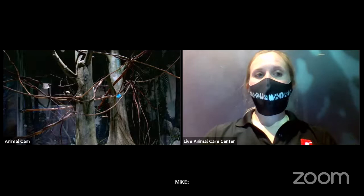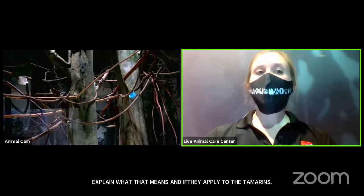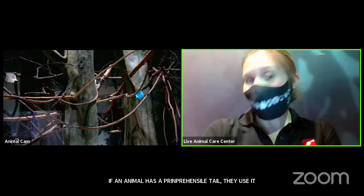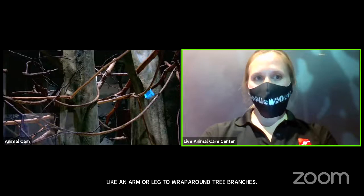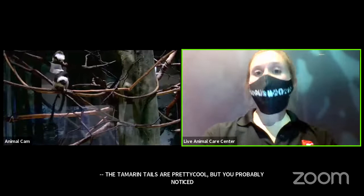That's a great question. So prehensile means grasping. An animal that has a prehensile tail can use it like an extra limb, like an arm or leg, kind of wrap around tree branches. Now the cotton-top tamarin's tails are pretty cool, but you probably noticed, they just gave you a pretty good shot of them walking across a branch. They don't use those tails to wrap around. They're more for balance. So they do not have a prehensile tail, but many primates do. That was a really great question and a good observation.